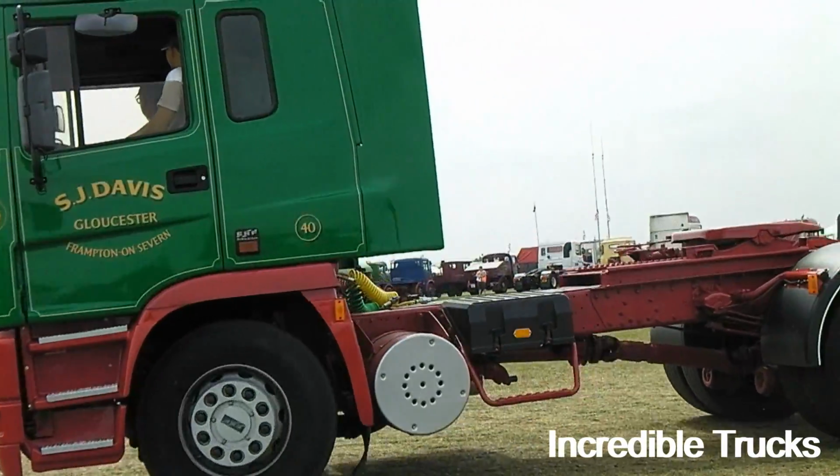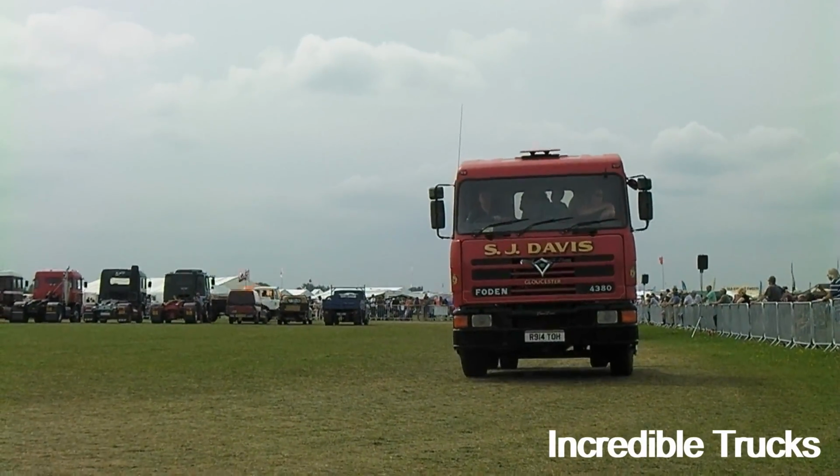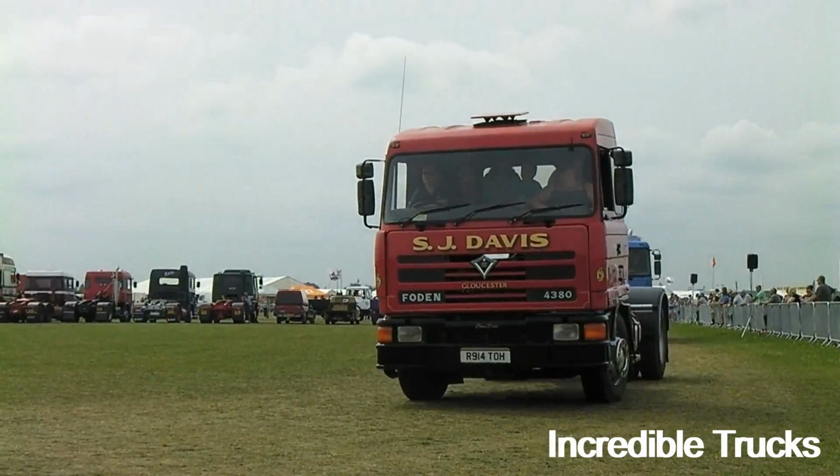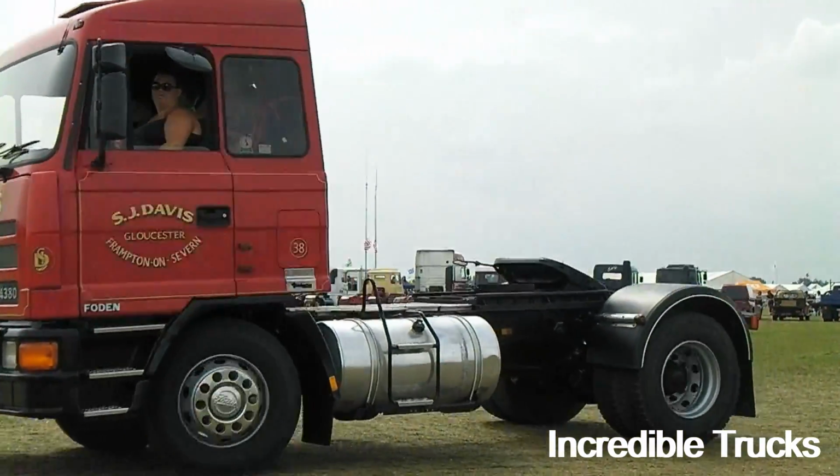The Thames Trader. Very often if you tipped them up, you found yourself facing skyward in them. So you either didn't stop at the bottom of the hill, or you saw the sky going the other way.